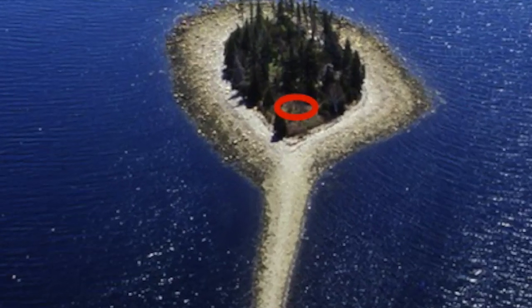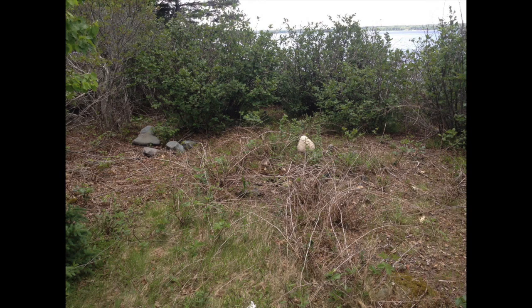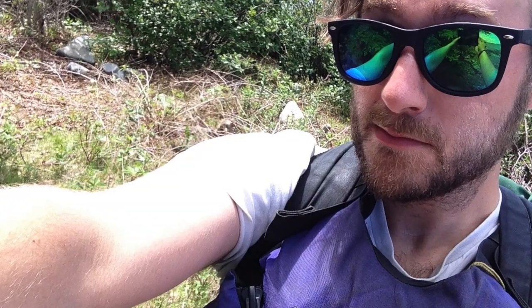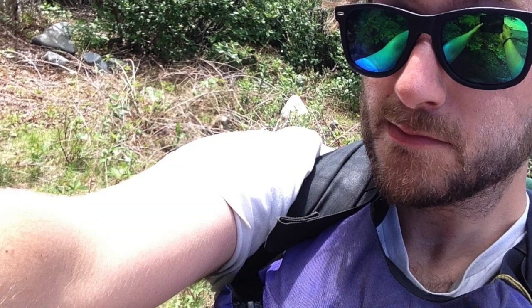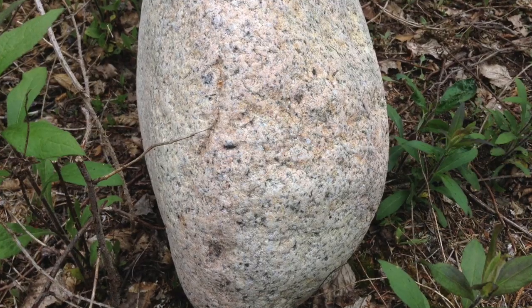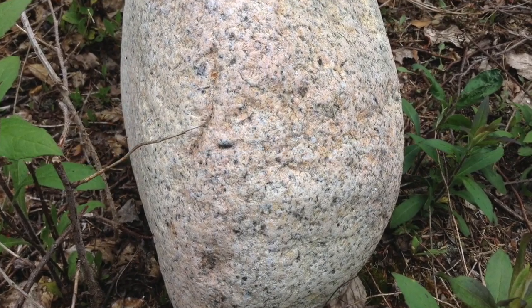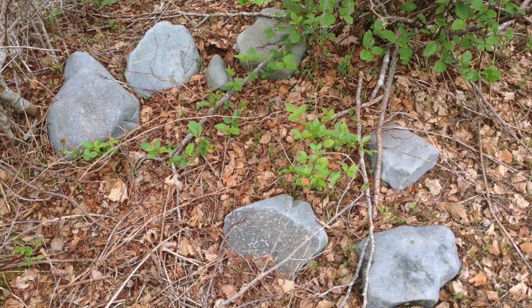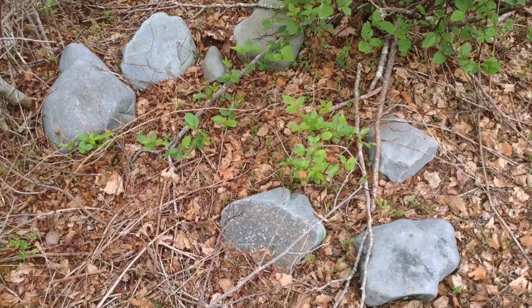Just a little while ago, I showed that Bedford Barrens symbol. What was interesting about that is my feeling that Apple Island was represented on that, and it actually had a notch right here. So in the center of Apple, there's a clearing in between rose bushes. There's two different rose bushes. There's one in the center and then one in the outer. When I first found it, that featured a white headstone, then 7 stones off to the side.